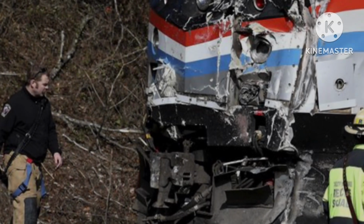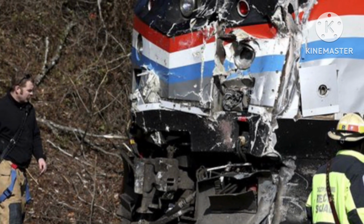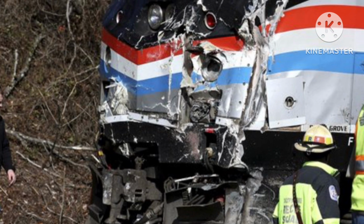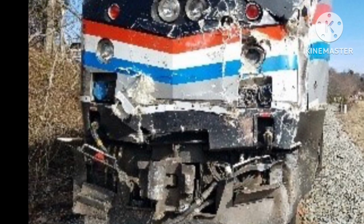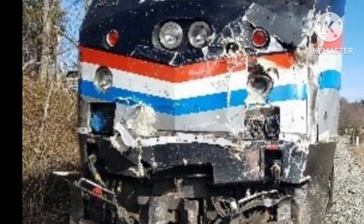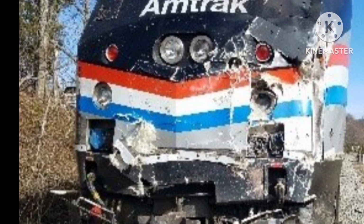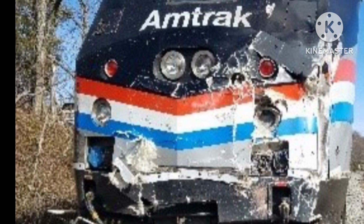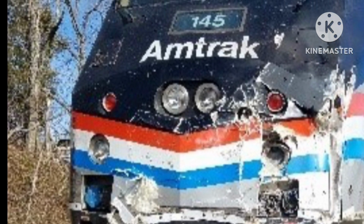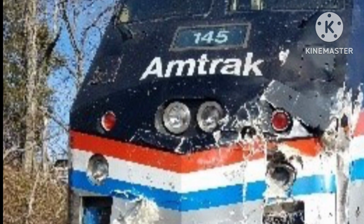On January 31st, 2018, 145 was transporting politicians and lawmakers on Train 923, the Congressional Special, which used the tracks of the Cardinal, where at Crozet, Virginia, the locomotive crashed into a dump truck, not only damaging the nose but also derailing the engine. Reports showed that 1 person was killed, while 6 others were injured.